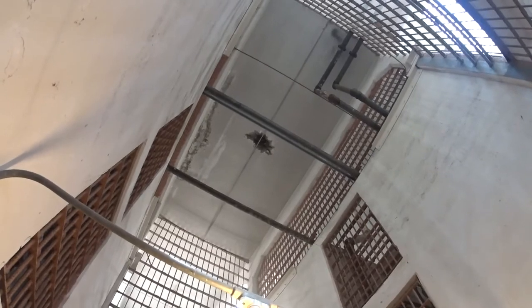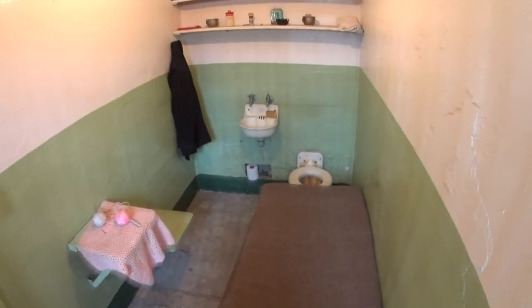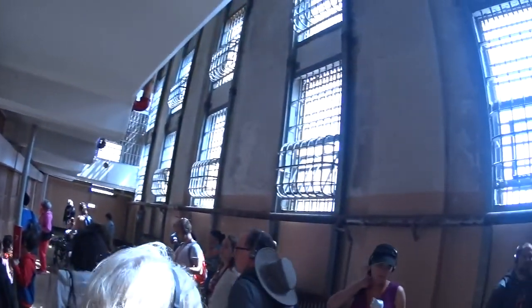Here are hole marks made by grenades that Marines dropped into the cells during the Battle of Alcatraz after the inmates overran the prison and killed security guards. Just how the furnished cell blocks look. And they said that this area was the best area because they get the most sunlight, as you can see from here.